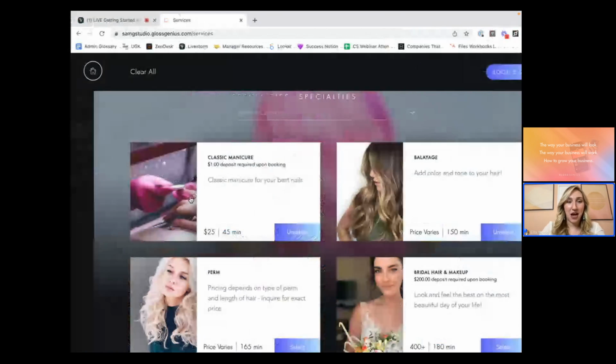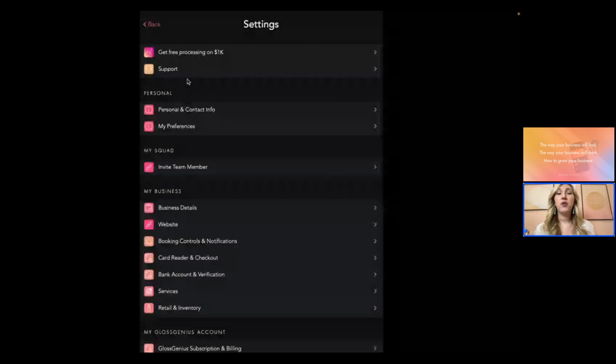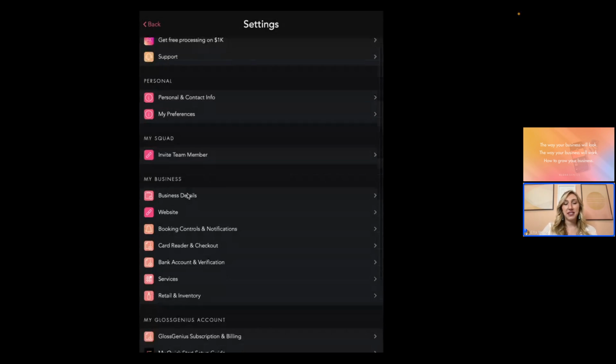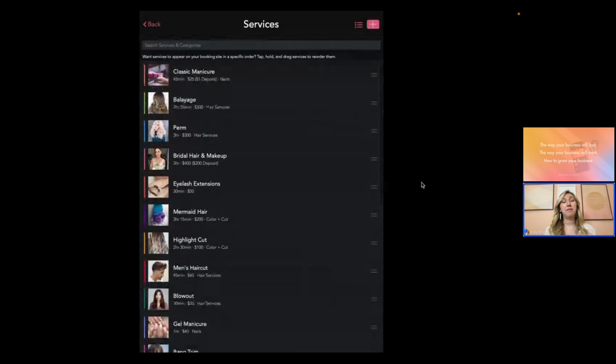We're back in our app now, and I'm going to tap back from our booking settings screen to our general settings screen. If you are entering your first service to display on the website, as we just saw, head down under My Business and tap on Services right here. For many of you, I'm sure, this screen might be completely blank if you haven't entered your first service. Everyone starts from somewhere, so don't worry. Feel free to start entering your services by tapping on that pink plus sign in the top right corner.